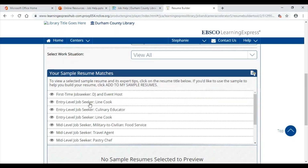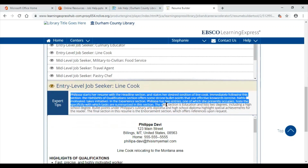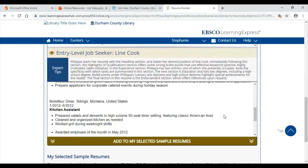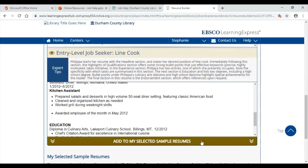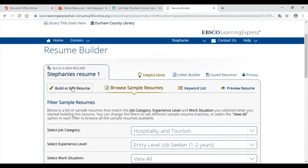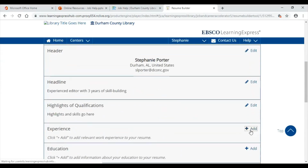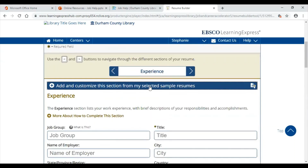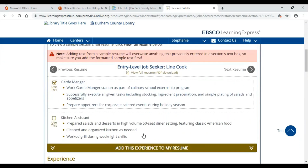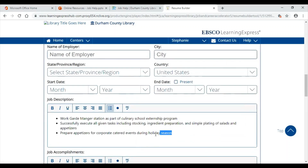So let's say I'm interested in being a line cook. Then they give you some explanations of why this is a strong resume. Then here's the resume itself. And you can click add to my selected sample resumes if you like it. And then once we go back to the editing the resume over here, we can go to a certain section and then draw from the sample resume here. So if you like this section, you can click use this and then click add this experience to my resume, and it will appear in your job description in this section of your resume.